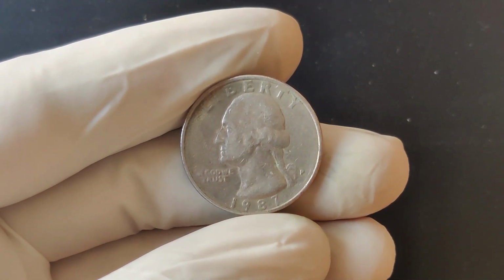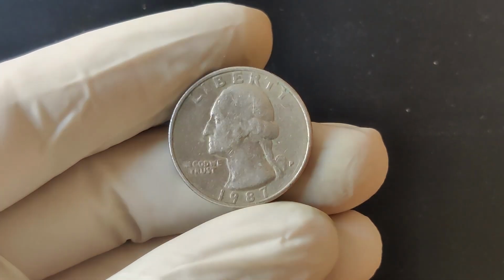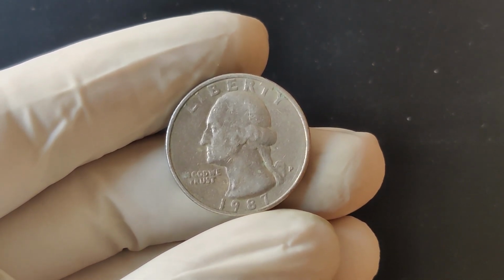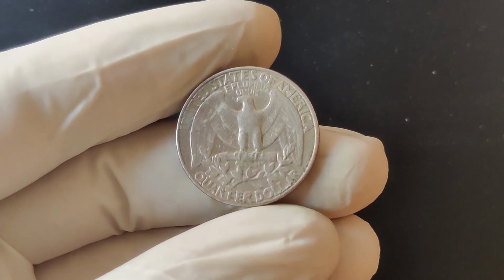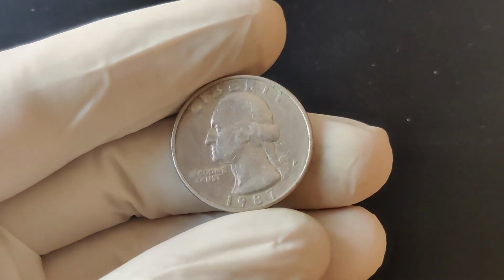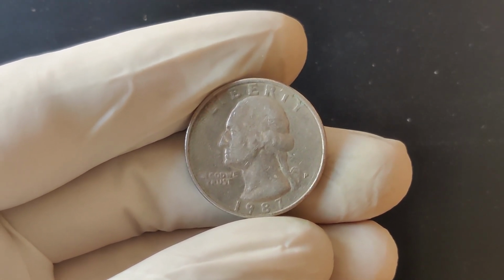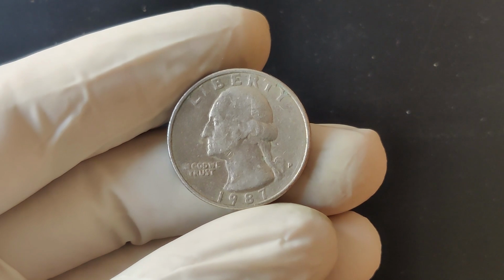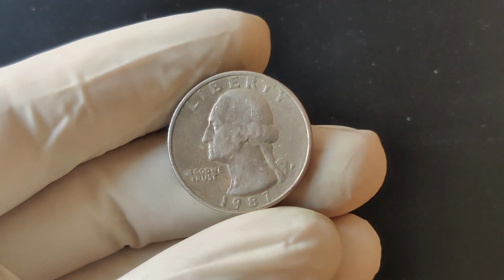Okay, so what's the current market value of the 1987 P quarter today? The truth is, it depends. Most of these coins in average circulated condition are only worth 25 cents. However, if you have an uncirculated or mint condition quarter, especially one graded MS67 or higher, you're looking at values ranging from $1,000 to $90,700. As of 2023, collectors are willing to pay top dollar for high-grade or error versions of the 1987 P quarter. At recent auctions, these rare coins have fetched prices as high as $90,700 for a nearly flawless MS68 quarter.